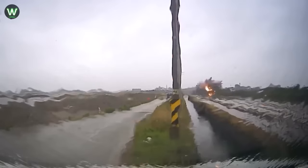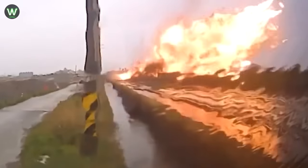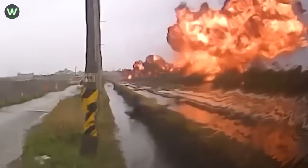Oh my God! An F-16 fighter jet belonging to the United States Forces Korea crashed during a training flight in South Korea.